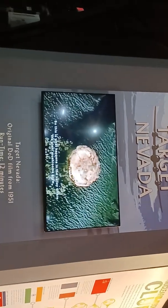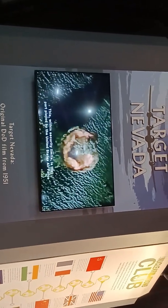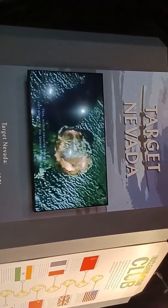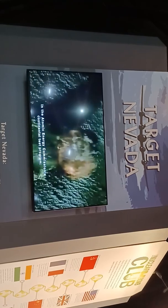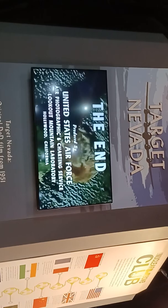This is what happens in the valley where the giant mushrooms grow. This, within security limits, is the part played by the United States Air Force in the Atomic Energy Commission's Continental Test Program. Target Nevada.